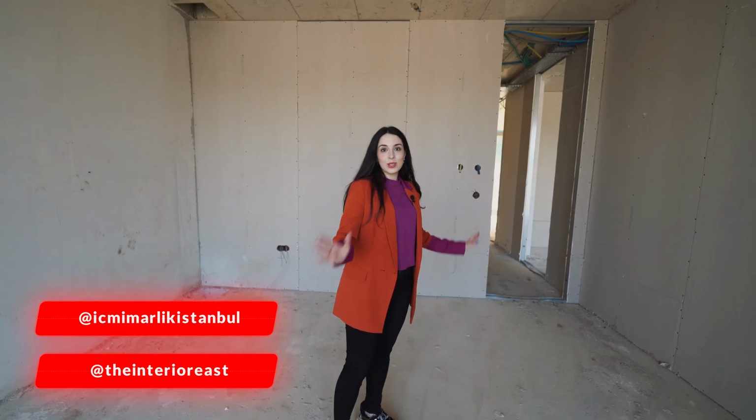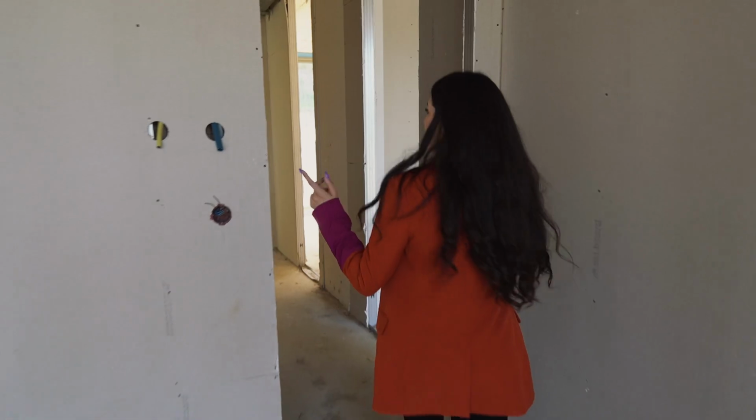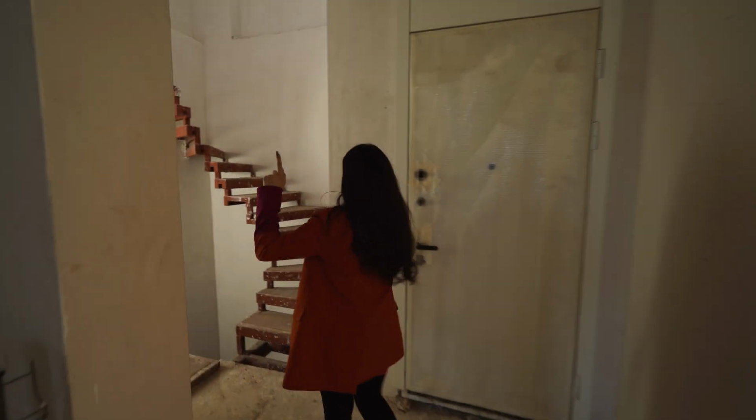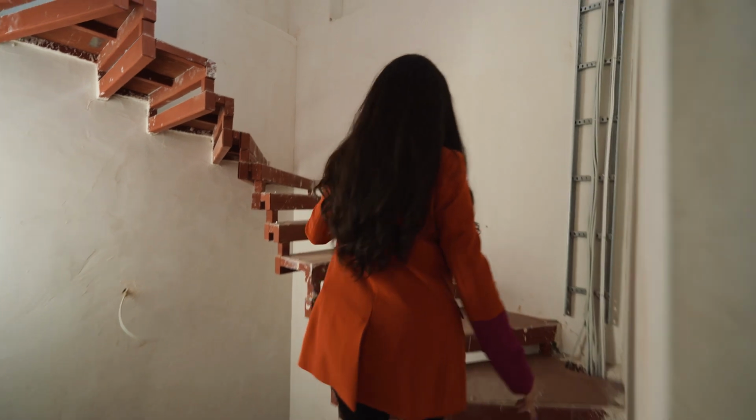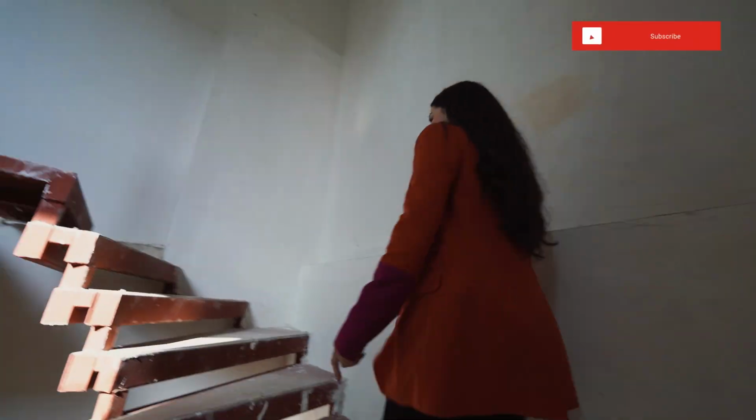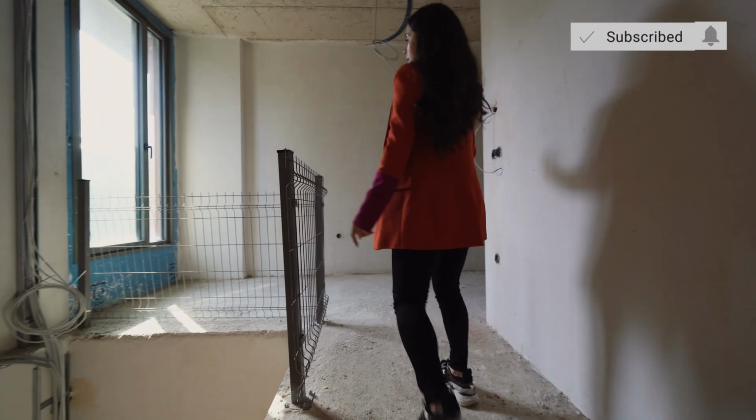So let's go one stairs up. Actually upstairs is smaller than here. This floor, the first floor, is only for the master bedroom area. So let's go up.